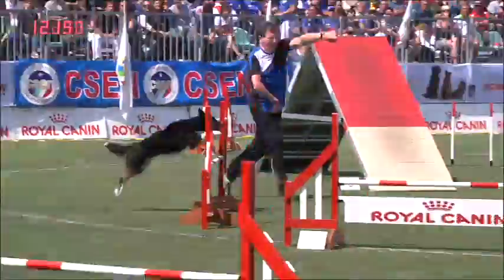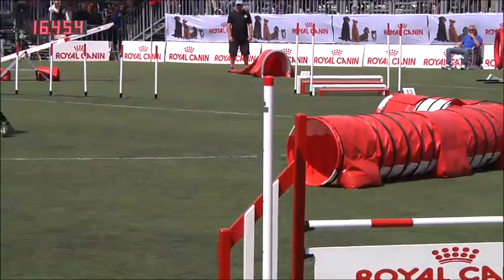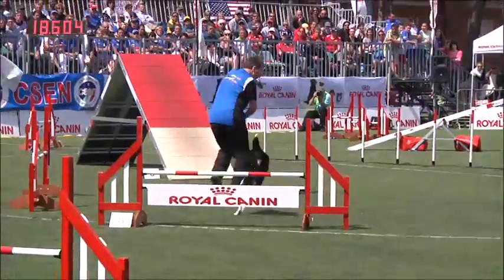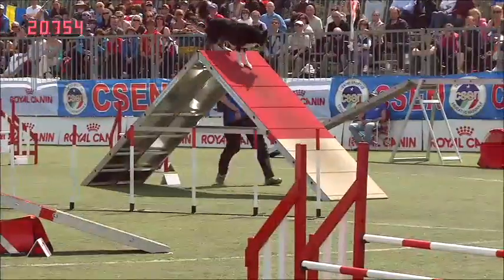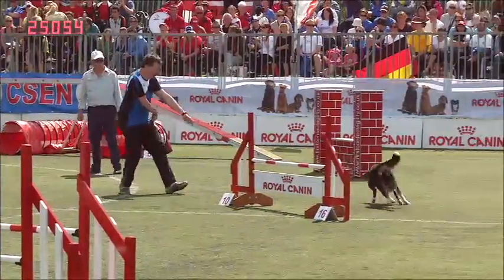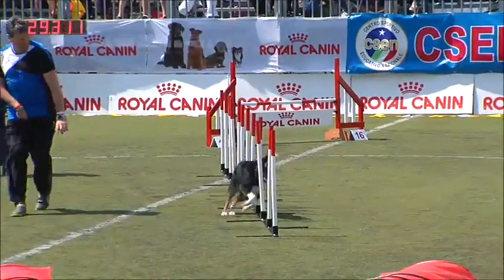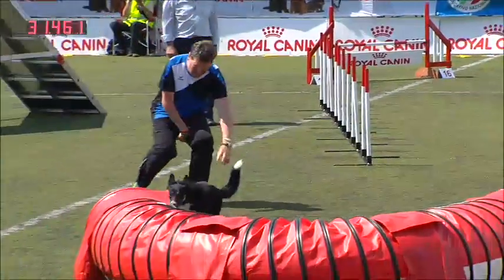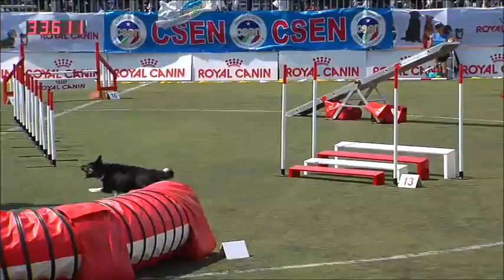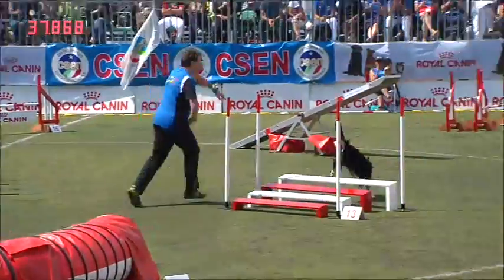It is an accomplishment for every competitor to be here. A little question in Ella's mind, but then gets right back to business, up and over that A-frame with some nice direction from Eddie into the weave poles. And unfortunately, the wrong end of the tunnel, but that's okay. I think Ella is happy anyways.